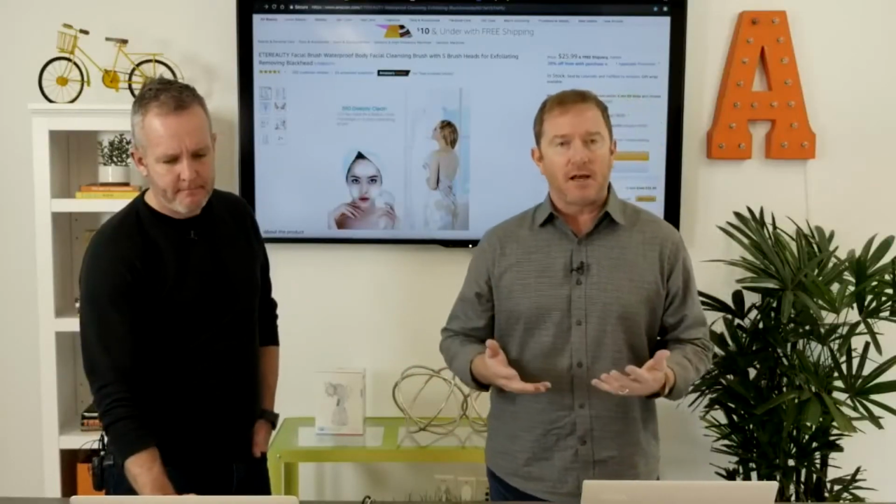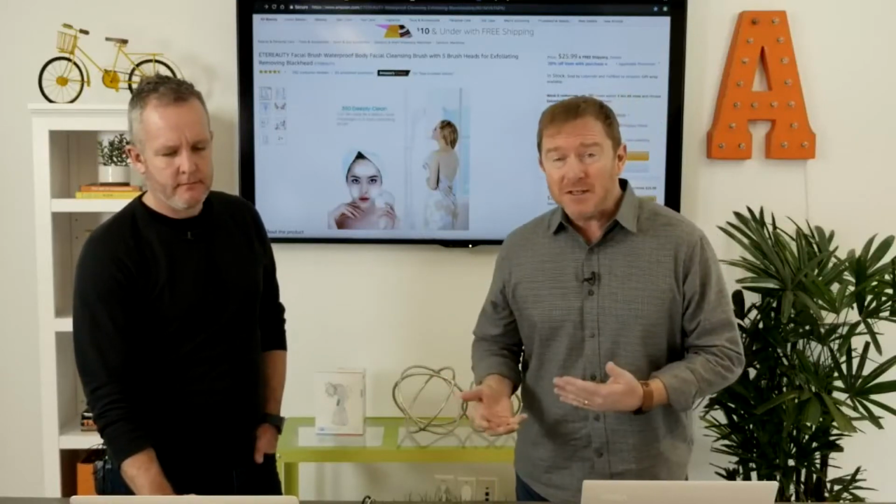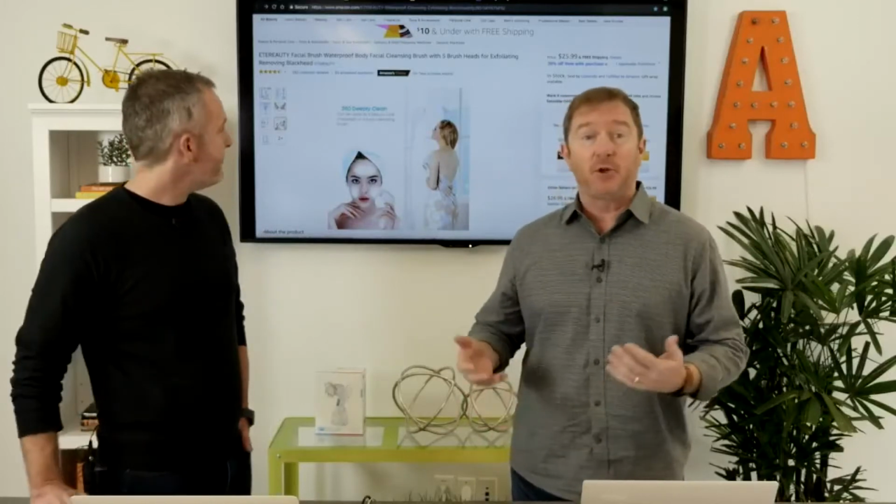So the primary image, per Amazon's rules, and the most important thing, you show the product. They want to see the product. However, what we know from years of selling is that what people really want to see is people using the product. How's it going to change their life? How's it going to make their life better?